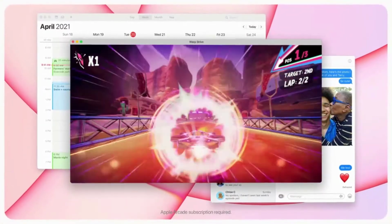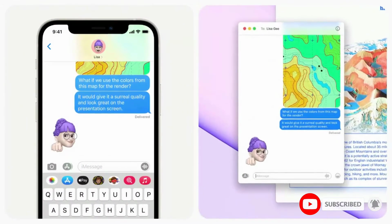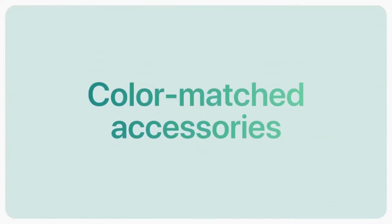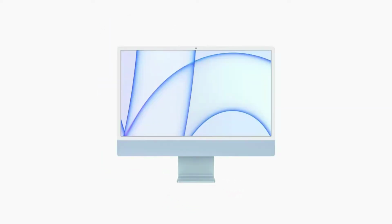Available in 7 colors, the M1 iMac design calls back to the original, more colorful iMacs from the 90s, which came in the same range of colors, minus silver. But don't let the cute look fool you. This computer is built for serious work.